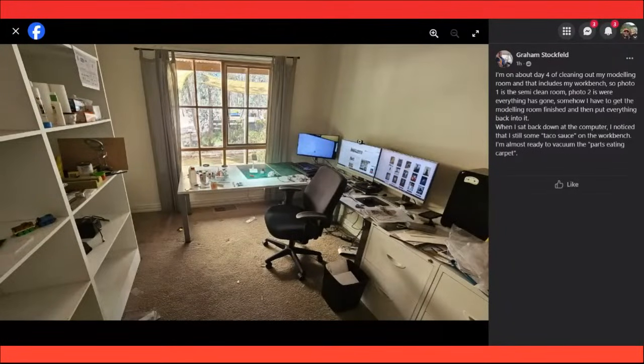All right, Graham Stockfeld: I'm on about day 4 of cleaning out my modeling room, and that includes my workbench. Photo 1 is the semi-clean room. Photo 2 is where everything is gone, and somehow I have to get the modeling room finished and then put everything back into it. When I sat back down at the computer, I noticed that I still have some taco sauce on the workbench. I am almost ready to vacuum the parts eating carpet.